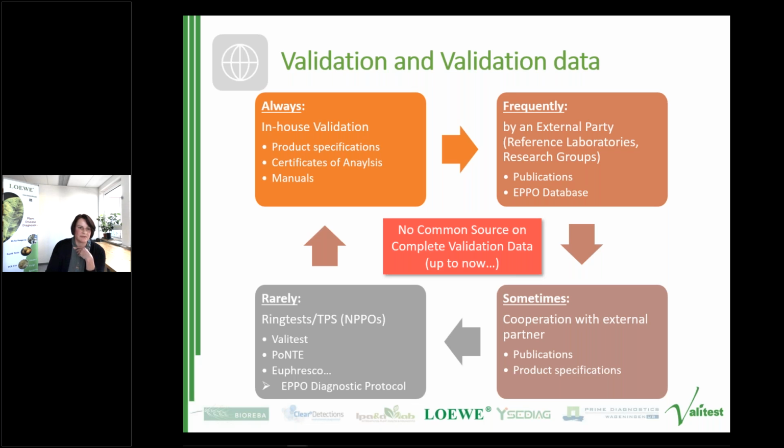So as you can see, there are several sources of validation data. Always companies do in-house validation with the reference material they can obtain, and those data can be found in the product specifications or certificates of analysis or manuals. Quite frequently, research groups at universities, for example, generate data which are then published. Sometimes companies have the opportunity to cooperate with an external partner, where also publication results. And rarely there are ring tests or test performance studies within a larger scope, like the project VALITEST or Ponte, which then can often result in a new EPPO diagnostic protocol. So you see there are a lot of places where you can find data, but no common source.